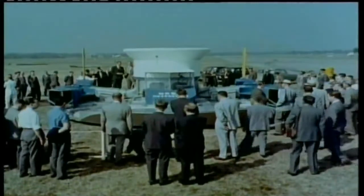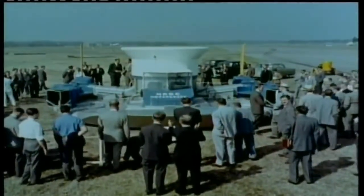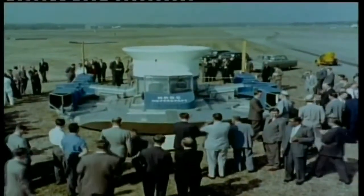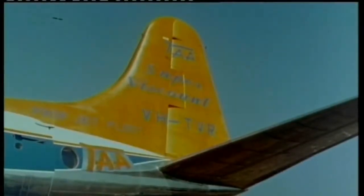One newcomer isn't really a plane at all, but as a revolution in transport, the hovercraft is attracting great interest at home and abroad. It may one day be as much in demand as the Viscount, which has earned a premier position on the air routes of the world.